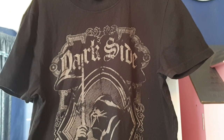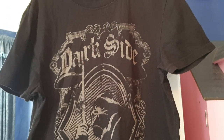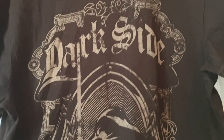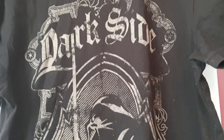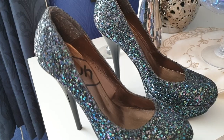So, are you a fan of Star Wars? If you are, maybe you would like this t-shirt. This is unisex. You can wear it. It says Dark Side. And there we go, there's old Darth Vader there. Is Darth Vader in it? I don't know. But it's a pretty cool t-shirt if you're a fan of Star Wars.